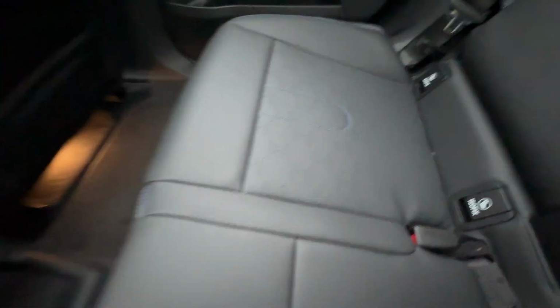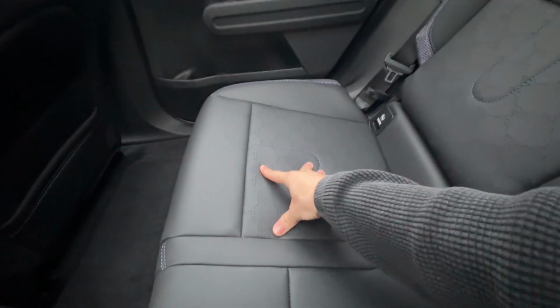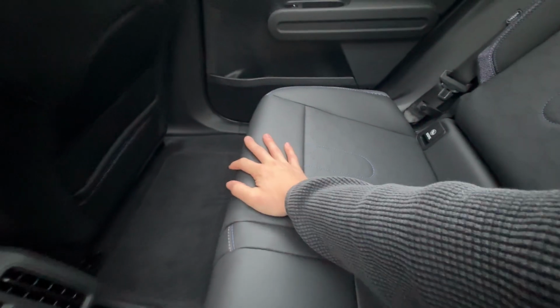These seats are really interesting. A lot of cool, fun patterns. We see that oval shape over here. They are quite comfortable, actually. They feel nice, have nice support, though. I would like a little more thigh support. That would be nice, though. It is a smaller vehicle.